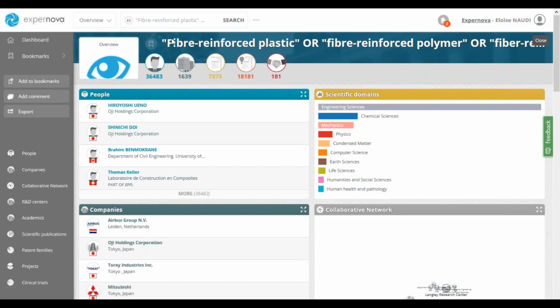So at the top of the screen, you have your query, and below you have 5 pictograms that indicate the type and the number of results. For example, on our query, Expernova has identified 36,000 experts. In gray, we have the organization. So Expernova has identified more than 1,600 organizations working on our topic. Expernova has identified in yellow 7,000 scientific documents, 18,000 patent families, and 181 projects.